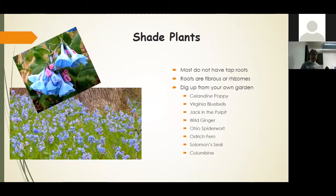Shade plants normally do not have a taproot. They usually have a fibrous root or rhizomes. Once you get those established, what's nice is they will spread, some a little slower than others, but then you can dig them up and move them, dig up part of it and move it to another part of your garden.